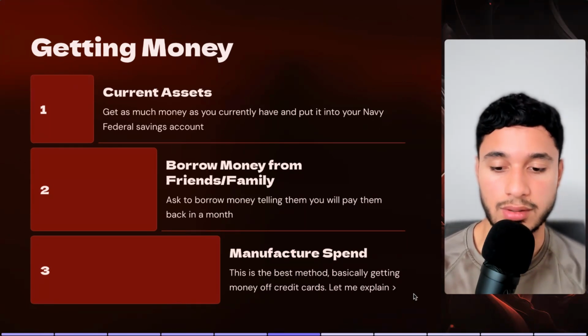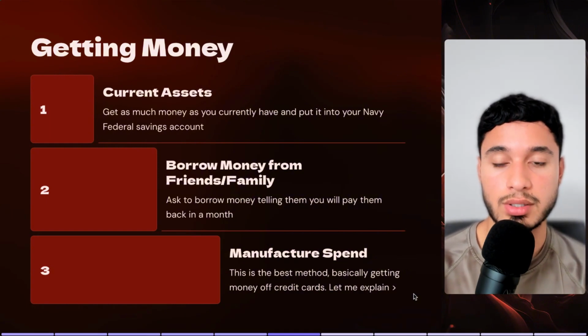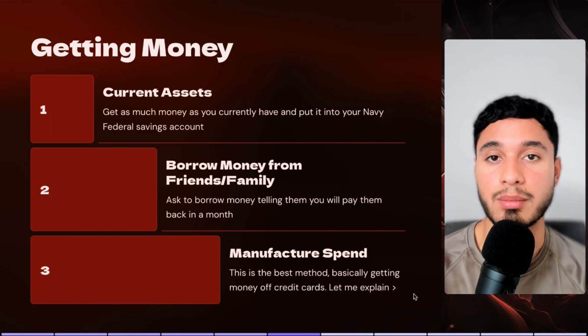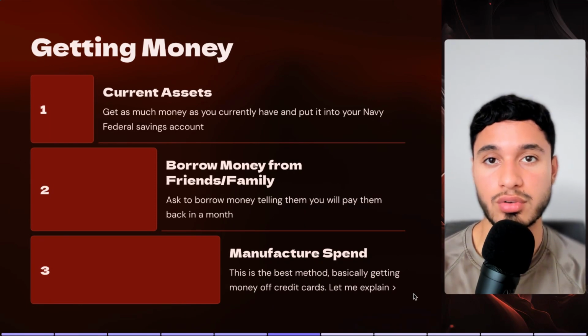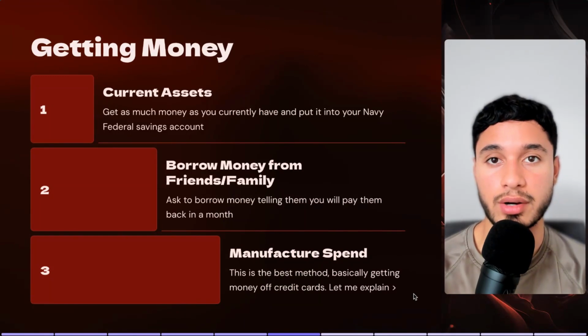Two, we're going to want to borrow money from friends or family, and just ask them to borrow money and tell them that you will literally pay them back in a month. I'm going to explain to you guys why you can ask for money and pay it back in a month when I show you guys the payoff hack. We're simply going to be paying off this loan very quickly so you guys can recuperate most of your funds.